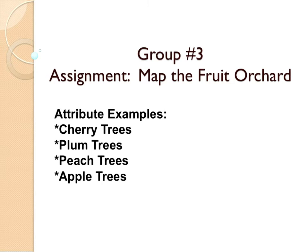Now what kind of tree is it? And they can add that in right away. It doesn't have to be done in the desktop version. Okay, so this is their rough draft map of the fruit orchard. It's not all that exciting, but the next one is better.